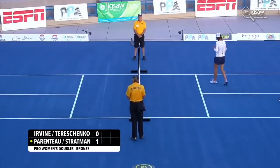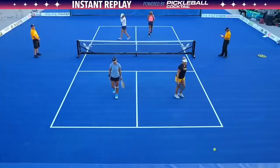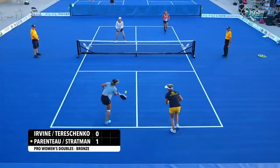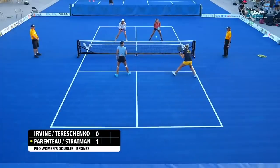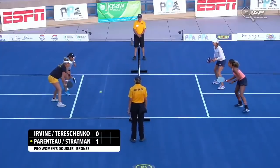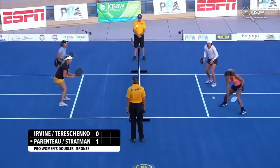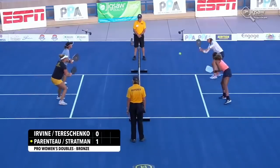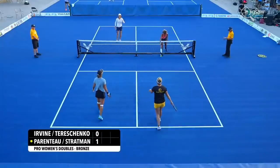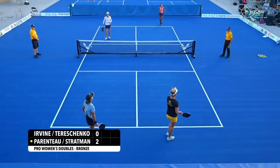And big put-away slam once again. Check it out on our instant replay powered by Pickleball Cocktail. And there it goes, right down the middle. 1-0-2. And going to be too tough to handle, catching Jessie a little off balance with that shot as she's tried to attack, stepping backwards.